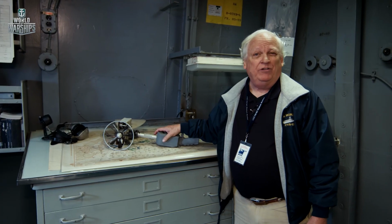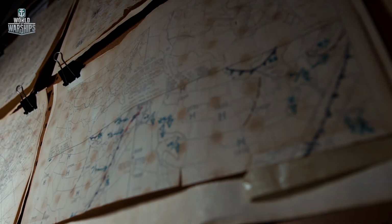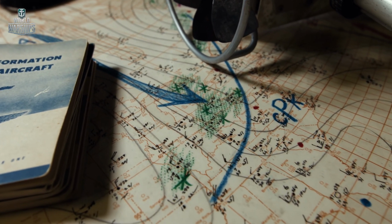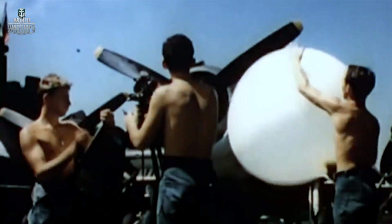We're now in the aerology office, otherwise known as the weather office for the ship, and there was a crew here 24 hours a day keeping an eye on the weather. The big thing for an aircraft carrier is how fast is the wind. So they're constantly monitoring that. They're even sending off weather balloons just outside this office to keep track of some of the upper atmospheric conditions that are going on.